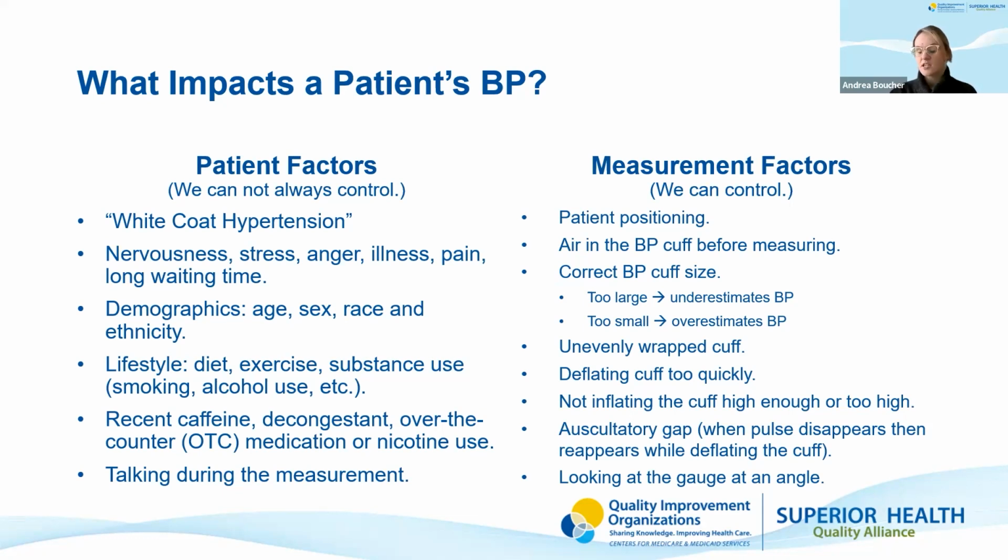And if the cuff is unevenly wrapped around the person's arm, it could potentially come undone upon inflation, but it also could lead to an incorrect reading. For taking a blood pressure manually, if you're deflating the cuff too quickly, you may not be capturing the systolic and diastolic readings at the correct spots. And then not inflating the cuff high enough, or too high. So this is a piece where we say, you don't want to just blanket inflate everyone up to 200. You want to make sure you're doing it on an individual basis.